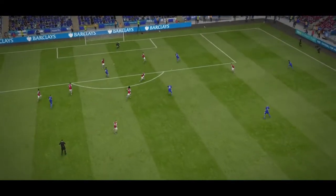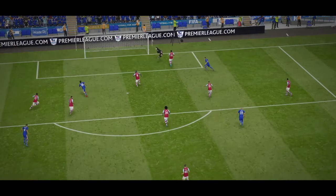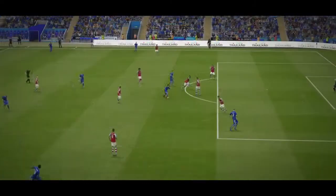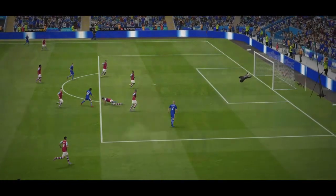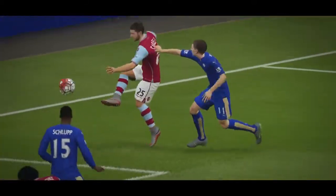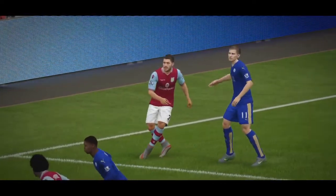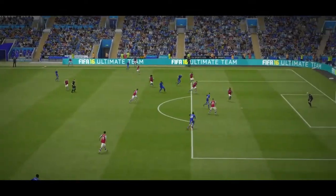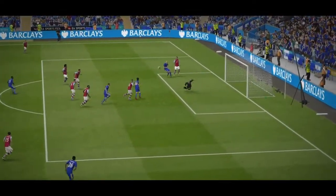That's a good ball, isn't it? They're on the attack now, and shoots! Struck the post here. Now the shot! Terrific stop.